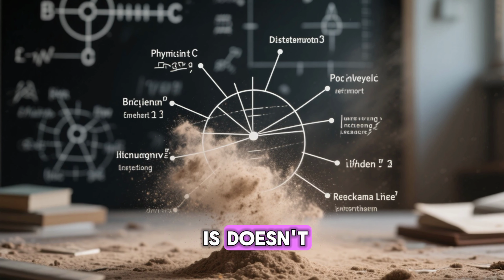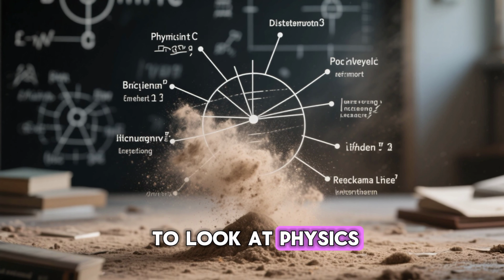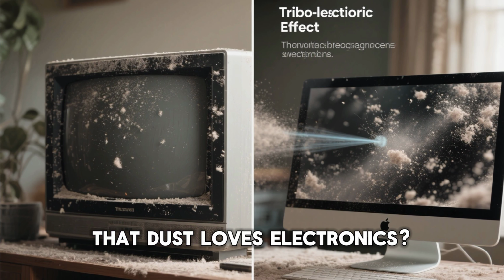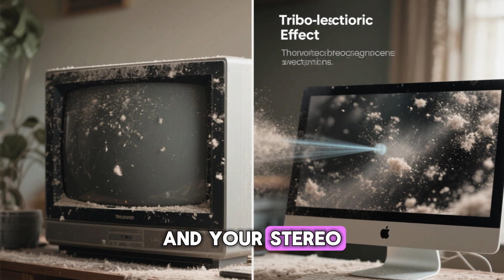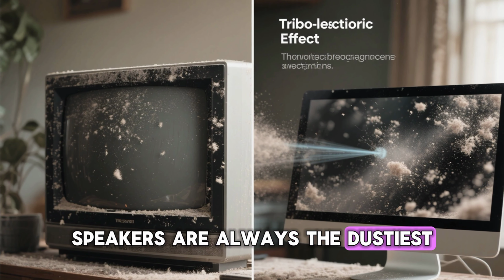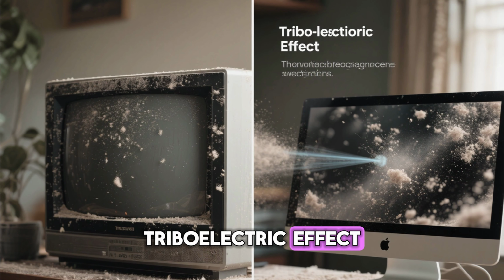But knowing what it is doesn't explain why it sticks to everything. For that, we have to look at physics. Have you ever noticed that dust loves electronics? Your TV screen, your computer monitor, and your stereo speakers are always the dustiest things in the room. This is due to something called the Triboelectric effect.